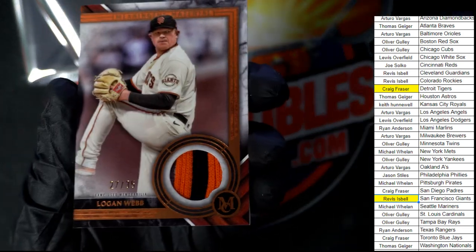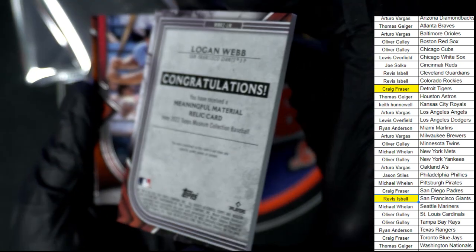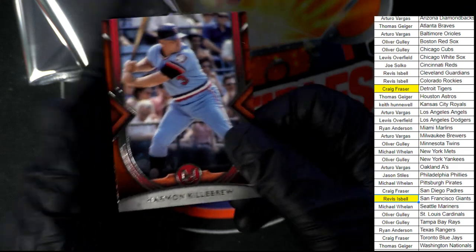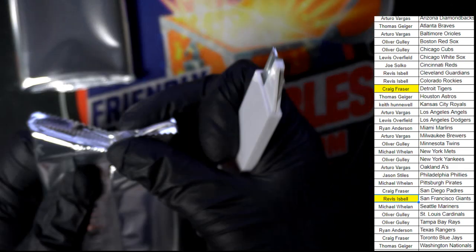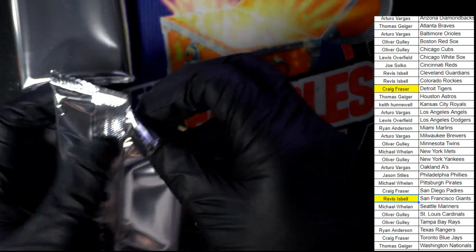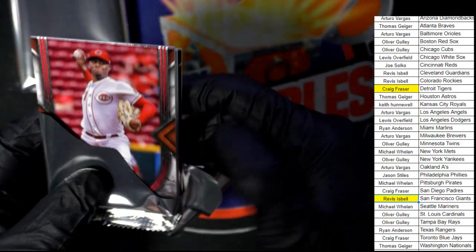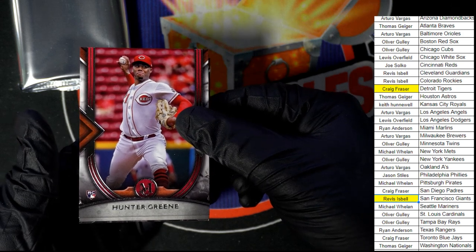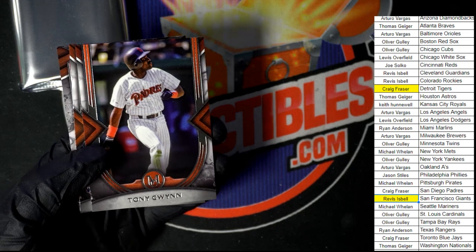Nice looking patch there. And everything coming out of museum. Boom. Logan Webb for the Giants. Here's a Killebrew. Nice Hunter Green for the Reds owner. Congrats. That's a great rookie card to have.